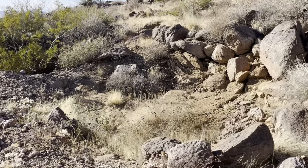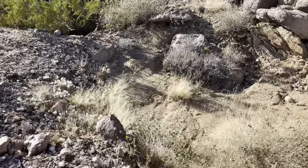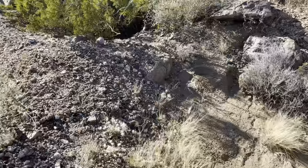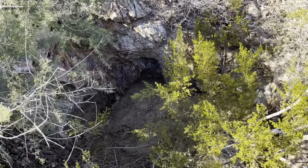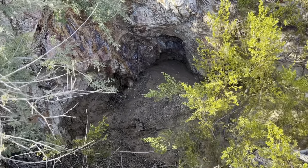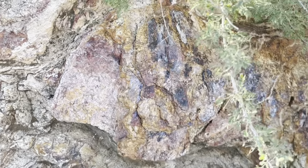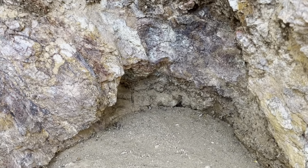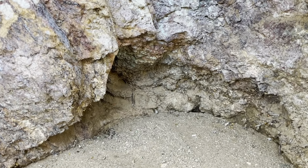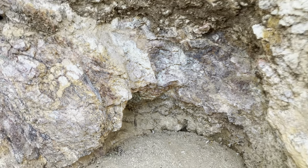So it looks like they were digging in a few different spots, chasing something. This area here worked. A little bit of a ditch, got some tailings here. And then they worked their way on over here. We'll go down in there to get a closer look. Look at that. And we've got some more bluish green, which is making me think they were after turquoise.